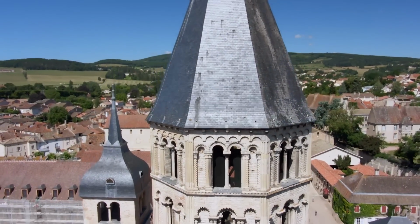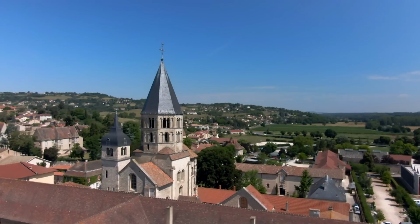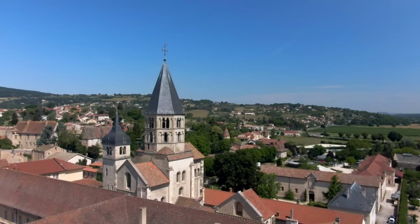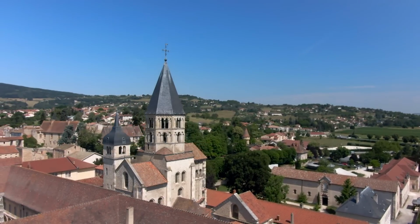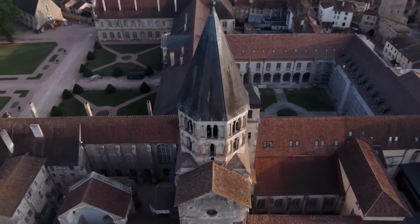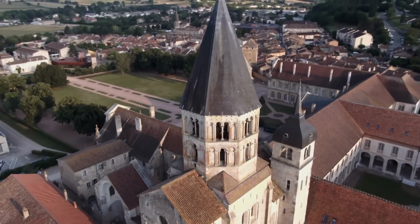Cluny 3 was really the transitional building between typical, classic Romanesque art and Gothic art that would flourish a few decades later. It's traditionally believed that Gothic art was developed in the Parisian region, and indeed, most of the great monuments of this period are concentrated there. But the genius of the techniques that allowed Gothic art to blossom really took place in Cluny around 1130.